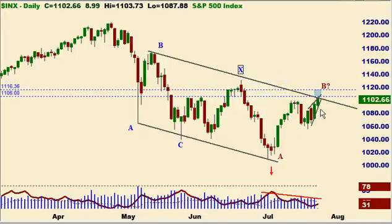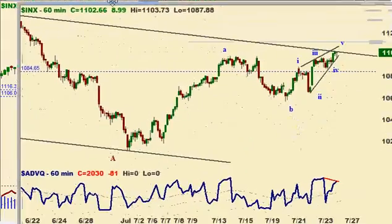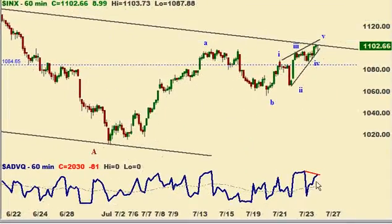At this point, again, we're right at that parallel channel. We're right at that 61.8% of this previous swing, and we've got volume divergences. I think I failed to mention, actually, we have breadth divergences. Let's see if that continues on Monday. That's one of the keys to watch.